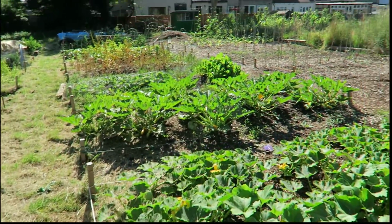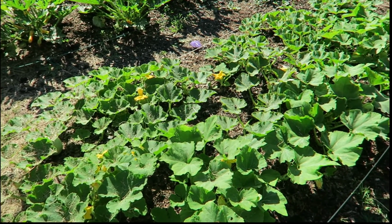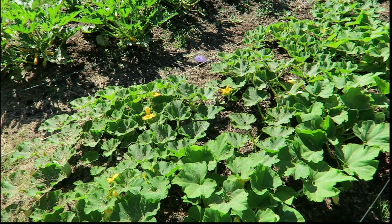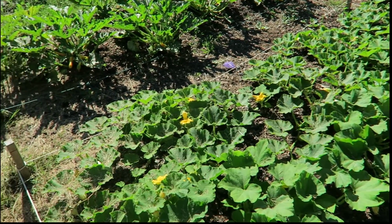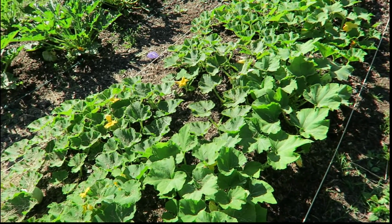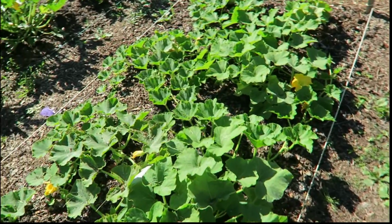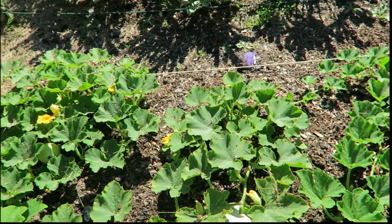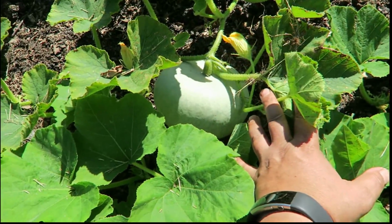We have squashes. This I find quite interesting because we've got two varieties. The far end, the winter squash, and this end the summer squash. Now, I don't really know what the difference is, except that, look at this.